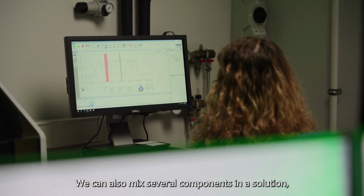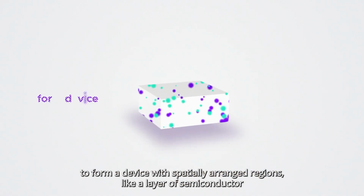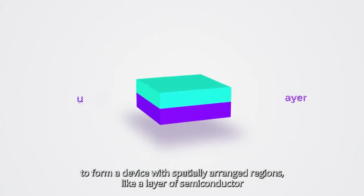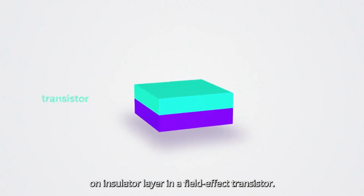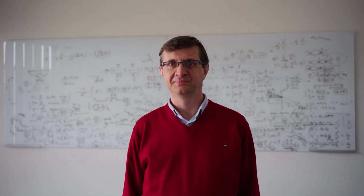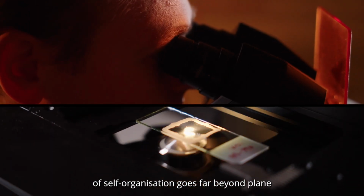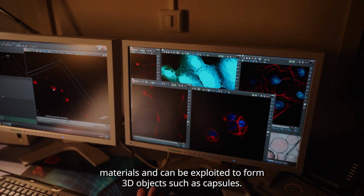Also, we can mix several components in a solution, let them to self-assemble to form a device with spatially arranged regions, like a layer of semiconductor, a layer of insulator, in field effect transistor. In this way, we can simplify the production and reduce the fabrication cost. The combination of polymers and the process of self-organization goes far beyond plain materials and can be exploited to form 3D objects, such as capsules.